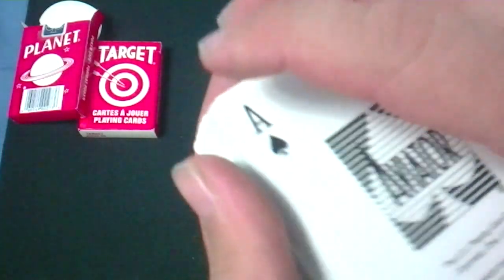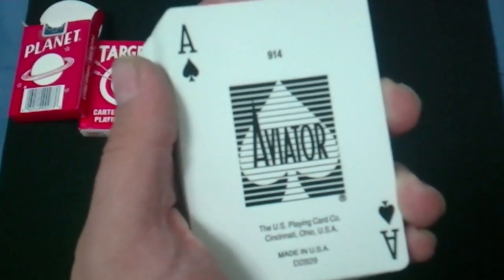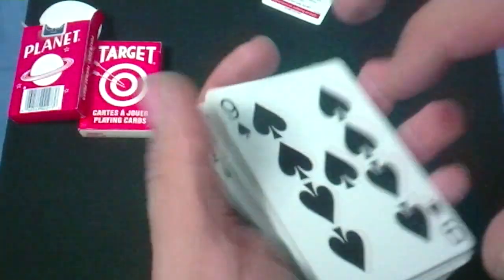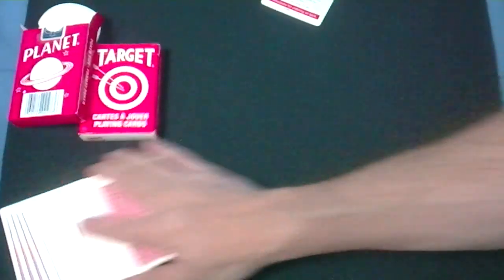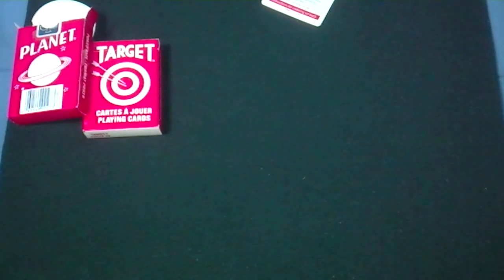The Ace of Spades is very similar. It says Aviator on it, stripes, and yes, Playing Card Company, Cincinnati, Ohio on the bottom. Made in USA. And of course, as you may have guessed, it does have an Aviator back design. They are kind of off-centered, I guess. They figured, oh well, these are just going to Canada, we don't need 100% excellent quality. Other than that, it's a decent deck of cards. It's an Aviator. Nothing wrong with that.